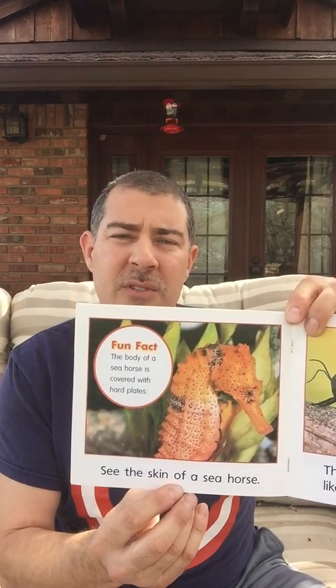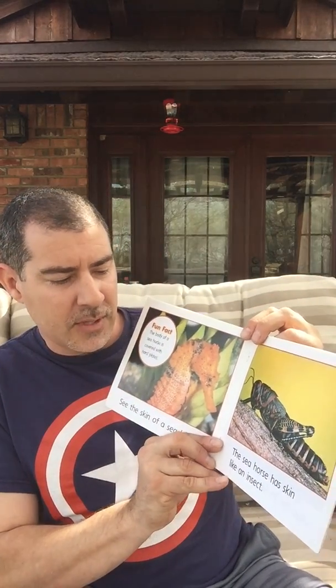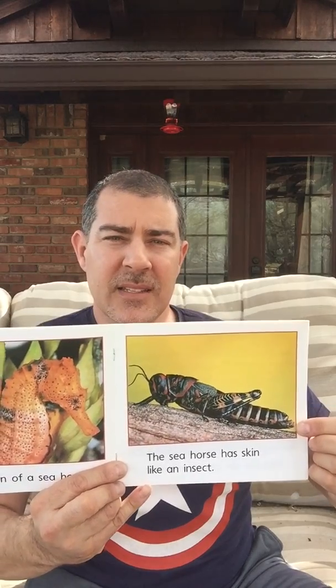See the skin of the seahorse? Seahorses are very bony and bumpy. Fun fact, the body of a seahorse is covered with hard plates. The seahorse has skin like an insect. An insect is a type of creature that has 6 legs.